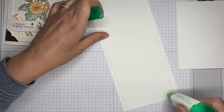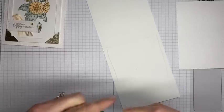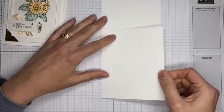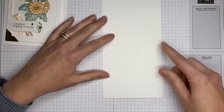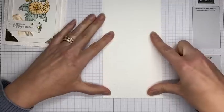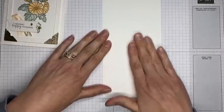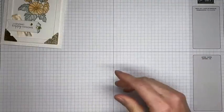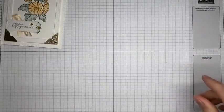The card base is cut to 4 1/4 by 11 and scored at 5.5. If you do not love top fold cards like I do, you can definitely use the same card front design with a standard book fold card, which is the 5.5 by 8.5 scored at 4.25. I'm just adhering that to the card fronts, again with multi-purpose liquid glue.